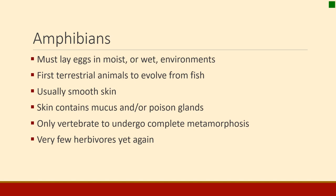They have usually smooth skin. That skin contains mucus and/or poison glands. They are the only vertebrate to undergo complete metamorphosis, and very few are herbivores.